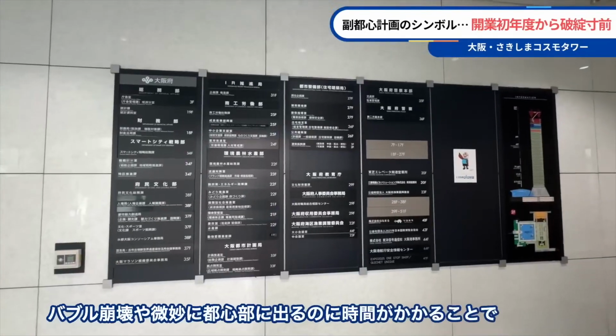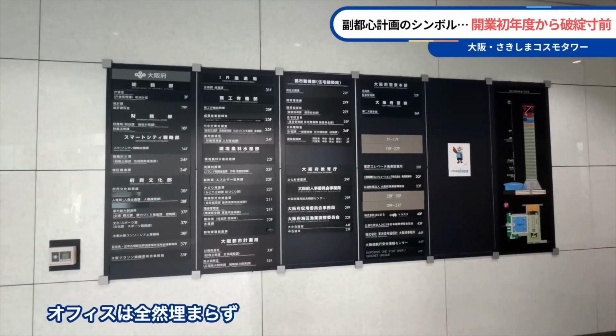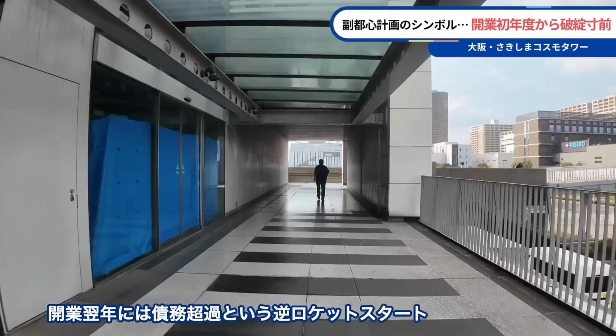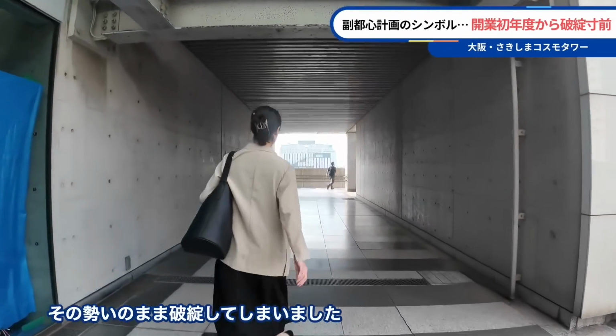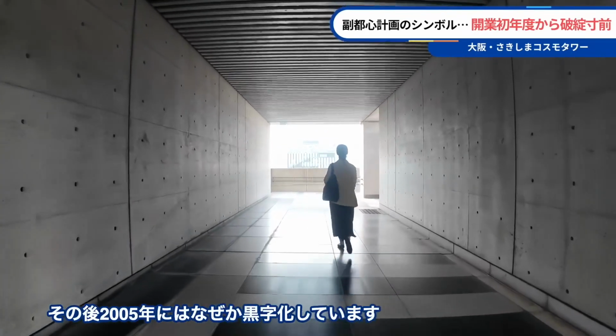Due to the bubble collapse and the subtle time it takes to get to the city center, the offices were not filled at all, and they had a disastrous start, being overstocked at the opening anniversary. 8 years after the opening, in 2003, they went bankrupt. For some reason, it turned into the black in 2005.